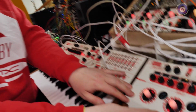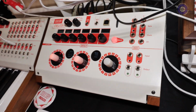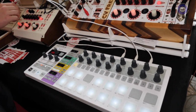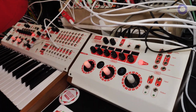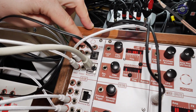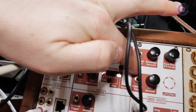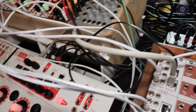So I've got here the output of the Megatron. That's the sound I've got going there. Now, if I turn that down, I've expanded this through the multicore and this ATX data cable into the I/O expander, and then that goes into the filters module, and then onto the mixer and effects module, the stuff that you've got on the Multitron. So if I now play.